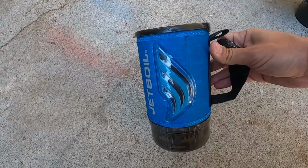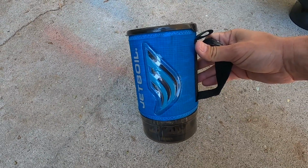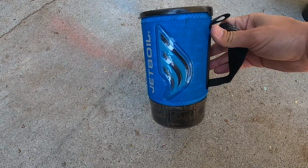Now this jet boil has proven to be very useful. This actually is the bread and butter of making coffee in the morning.